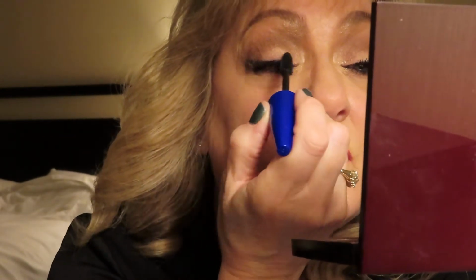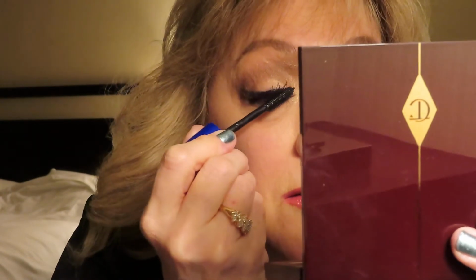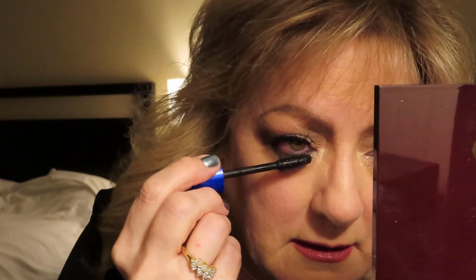So because I'm doing this so quickly, I'm going to re-tip just to make sure I got all the way to the ends. I'm going to do this outer one right here really slowly just to make sure I come through any gloops and I got all the lashes, because I think I'm only going to have time to do 2 passes. And I am going to tip the lower lash.